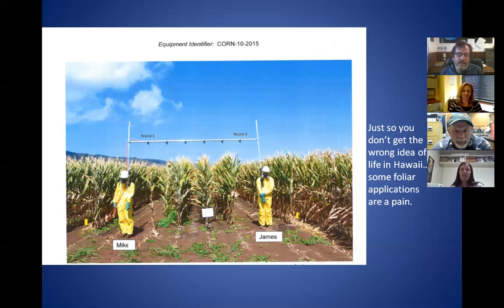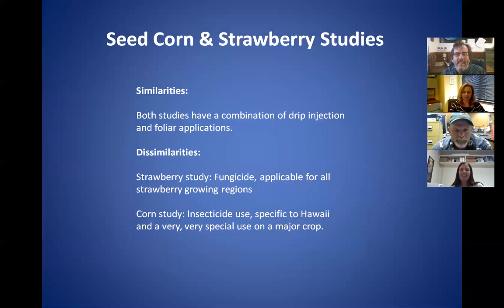But one of the things that's comparable in both of these studies is that they all had a foliar application and some sort of a drip application. So yours was just challenging because you had to get that spray up over field corn. So kudos, and that looks like a very hot job. Yeah. And those suits.